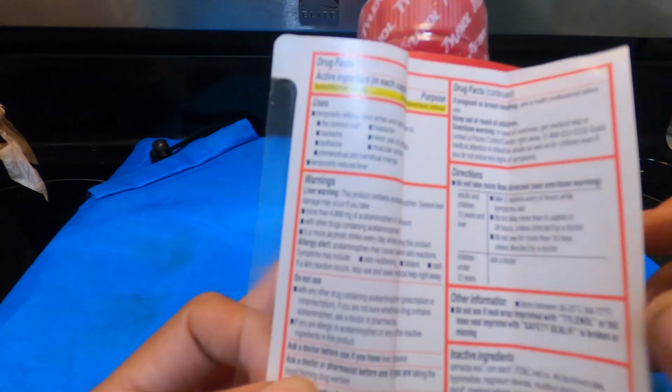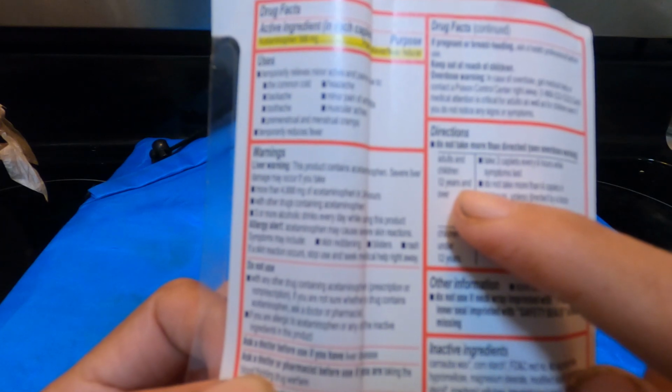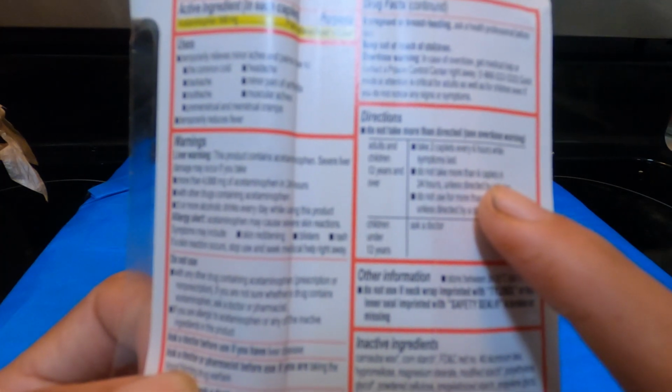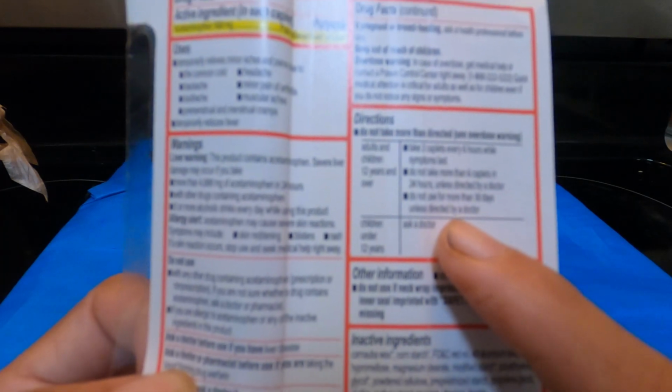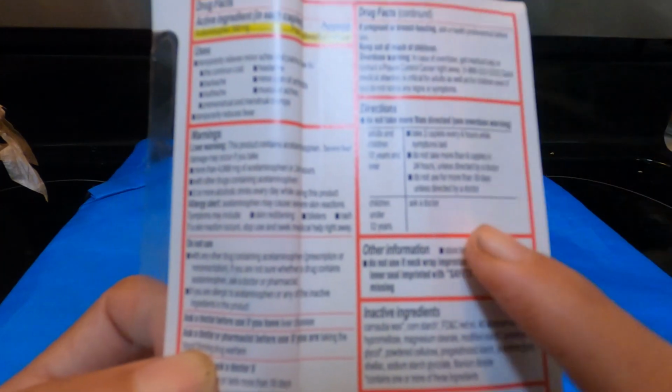Okay, this is for adults and children 12 years and over. That's the information here. This type, you take 2 caplets every 6 hours while symptoms last. Number 2, do not take more than 6 caplets in 24 hours unless directed by a doctor. Number 3, do not use them more than 10 days unless directed by a doctor.